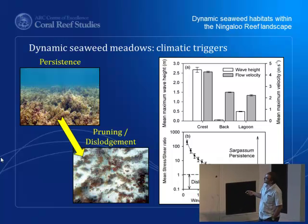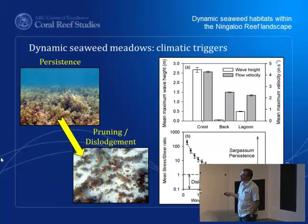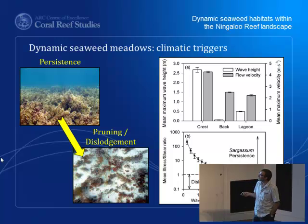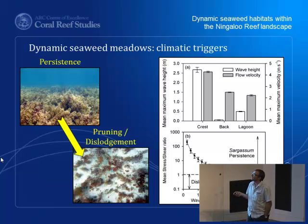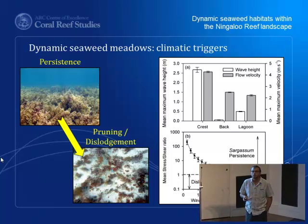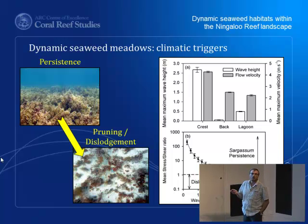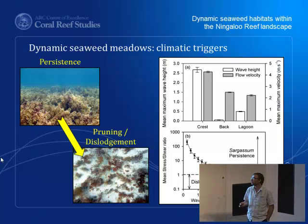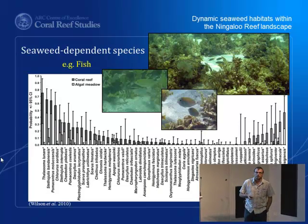And the flow velocities we are seeing do create shear forces that will remove the sargassum species that we're finding in these meadows once they reach a certain threshold, which we believe in this case for this particular set of species from Tanabiddi is around 3 metres per second. When those flows start impinging on the seaweed beds, they remove the macroalgae. Now the interesting thing is that this is a climatic trigger, so it's a broad scale mechanism. It's not just one or two beds that may go, it may be an entire section of reef, so it's a landscape-wide process.